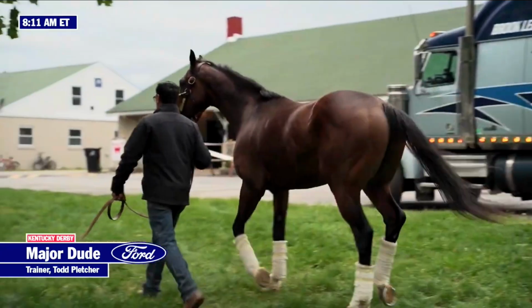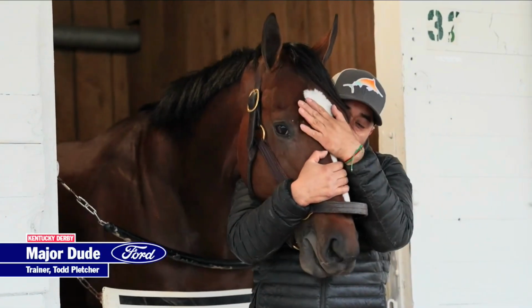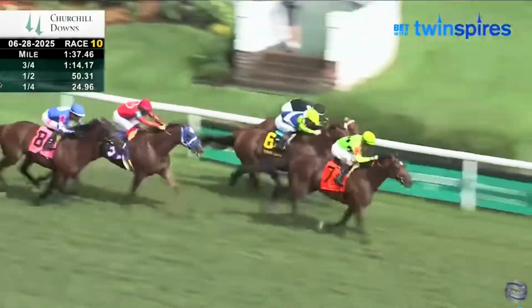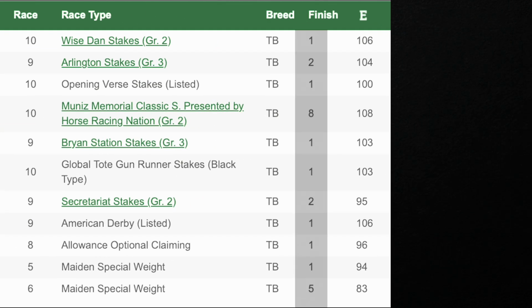My contenders are number 2 Major Dude. He's classy and versatile, able to sit just off the dueling leaders and strike late. Number 7 Brilliant Birdie is improving steadily and consistently finds the wire first, winning 7 of his 11 lifetime starts. This is a race where the pace collapse can shake up the order, so having tactical horses in mind is smart.